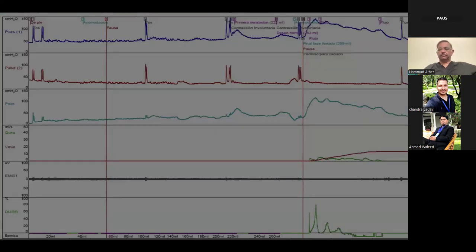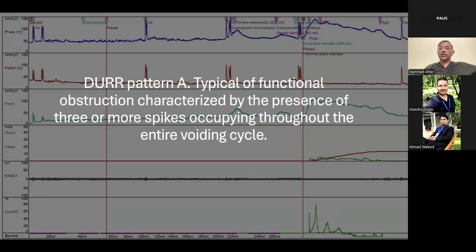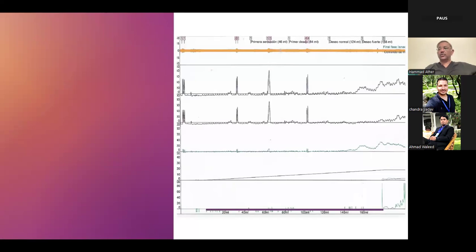This is the urodynamic tracing in one of the patients with Parkinson's disease. And if you focus on the DURR, which is at the bottom of the figure, you can observe this pattern. So this is a DURR pattern A, which is typical of functional obstruction, and it is characterized by the presence of 3 or more spikes occupying throughout the voiding cycle. As you can see here at the bottom of the figure on the right side, these green spikes. And this is a functional obstruction pattern. In patients who have static obstruction, you can see that the pattern is slightly different. And here you have a big spike in the beginning and a big spike in the end, with small little hills in between.